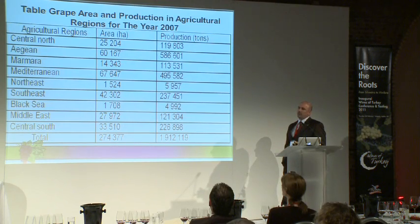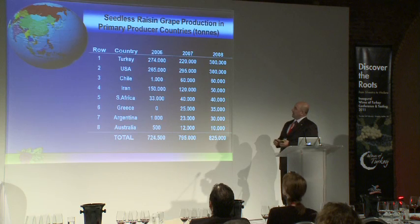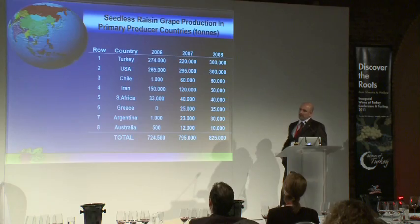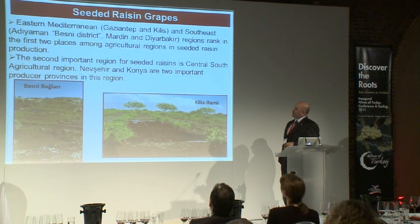And very briefly, it's almost 2 million metric tons of table grape production from 274,000 hectares, which makes us 2nd in the world after China. And of course, when we talk about Turkey's viticulture, seedless raisin grape production is also very important. We share first rank with USA with 300,000 metric tons of seedless raisins. And Sultani çekirdeksiz, or its synonym Sultanina, is the only variety that is used for seedless raisins. 75% of our seedless raisin production is exported. And we also have seeded raisin grapes.